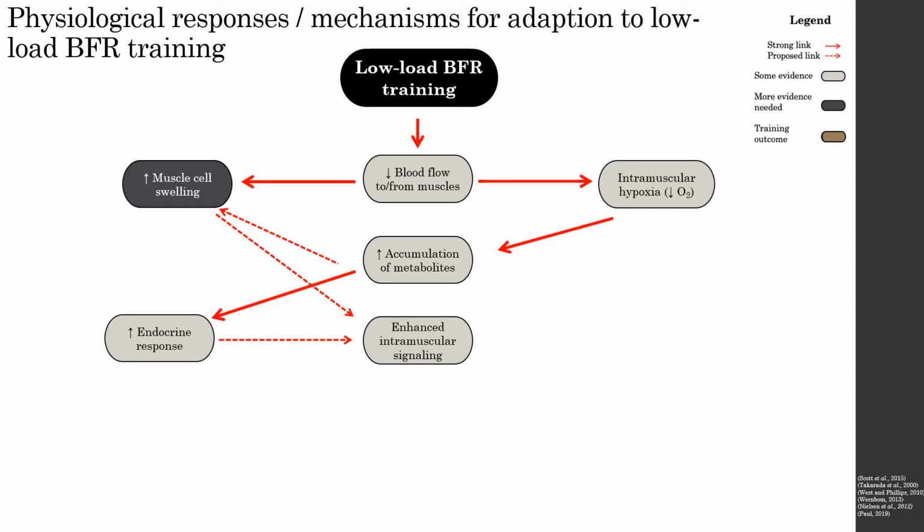Literature suggests that this response is from the combination of both the increases in skeletal muscle cell swelling and endocrine responses. The hypoxic environment created by blood flow restriction can increase the activation and proliferation of satellite cells, and especially in long-term training programs, enhance the hypertrophic response. Nielsen and colleagues in 2012 reported that satellite cells per muscle fiber were 3 to 4 times higher after 7 sessions whilst using low-load blood flow restriction, when compared to baseline levels. Also worth mentioning, the magnitude of the responses appeared to be greater with multiple training sessions throughout the week as opposed to 1 or 2 sessions.